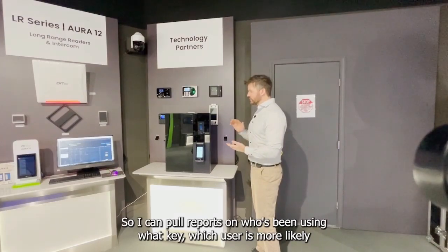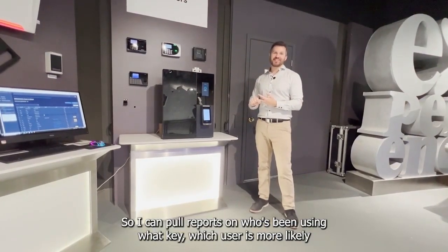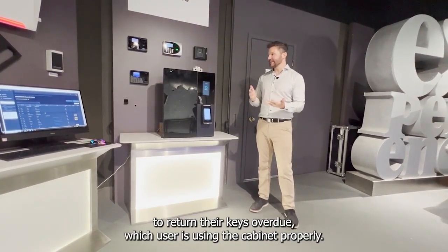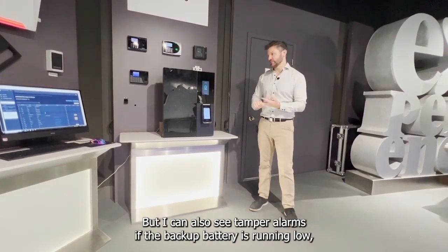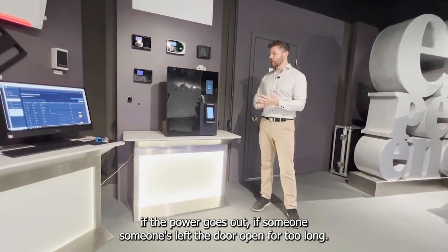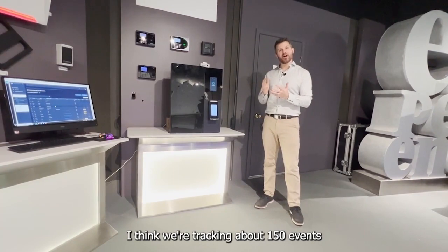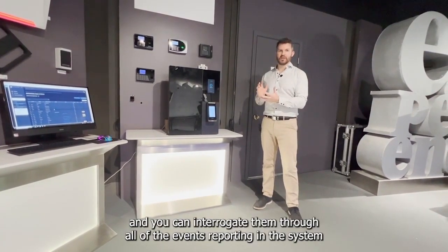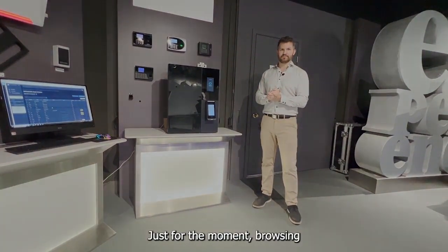So I can pull reports on who's been using what key, which user is more likely to return their keys overdue, which user is using the cabinet properly, but I can also see tamper alarms, if the backup battery is running low, if the power goes out, if someone's left the door open for too long. So all of these events are being tracked. I think we're tracking about 150 events, and you can interrogate them through all of the advanced reporting in the system that you can access from anywhere in the world just with a modern browser.